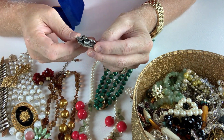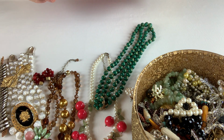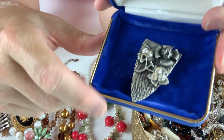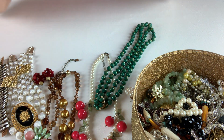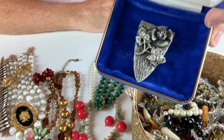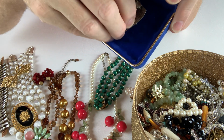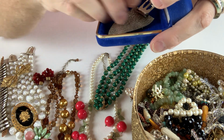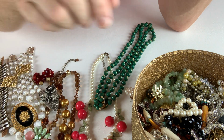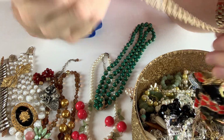What is this? Oh crap. All right, so here we have a scarf clip. This would be a pretty neat piece, but look right there, missing a stone. It's an easy remedy if you have the stone that is the right size and cut. That's the front side. That's the back side with the clip. Other than that missing stone, it's actually in pretty good shape too. It's kind of cool. Okay, let's put that there. What do I look at? What is this one?